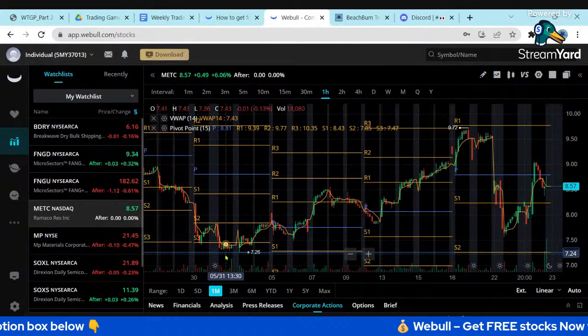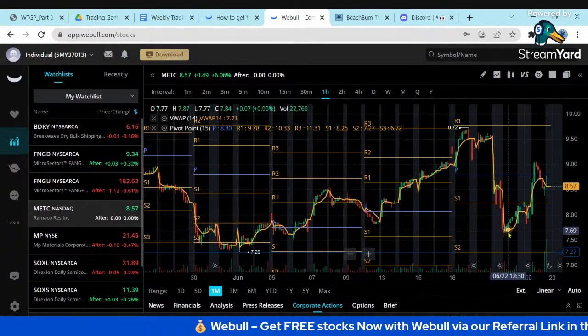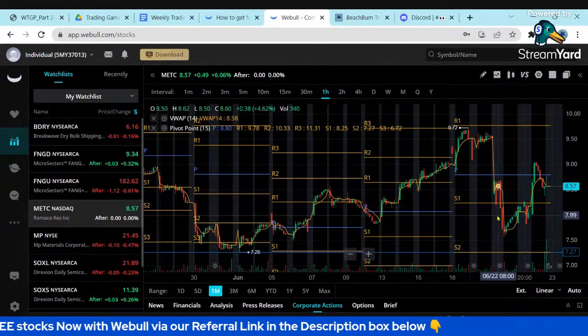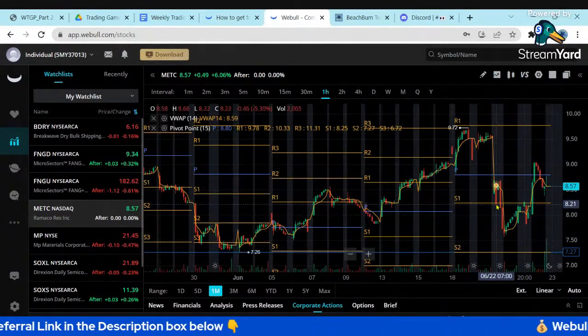METC, again, this is the coking coal. You see it's up a little bit, took a serious dip. That's when we added it back to our watch list. Happened to pop back up. Again, there's a significant sector rotation in and out of coking coal.